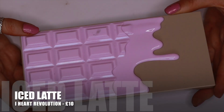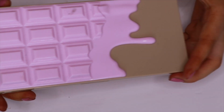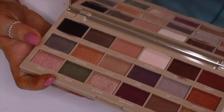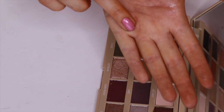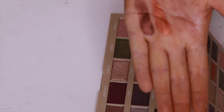Next up, we've got another I Heart Revolution palette. This is one of the chocolate bar range, and it's called Iced Latte. Again, a similar concept to the one that we just spoke about. It's a very neutral palette with beautiful shimmers. The mattes blend out absolutely fine. I feel like the other one is slightly more pigmented than this one, but it's still a really good palette for the price. I'm really drawn to copper shimmers. They can never go wrong, I'm telling you.